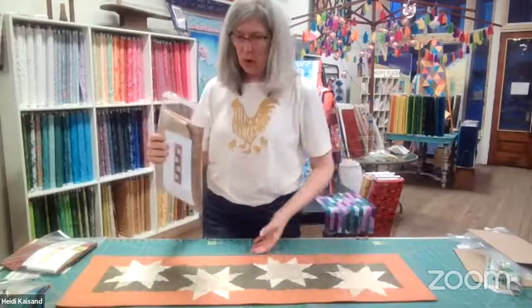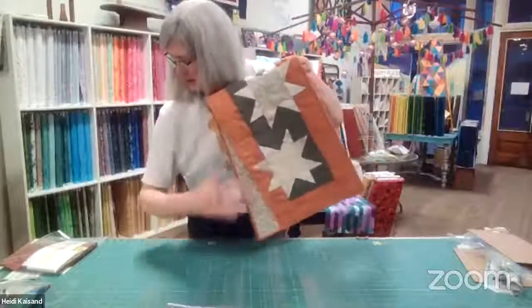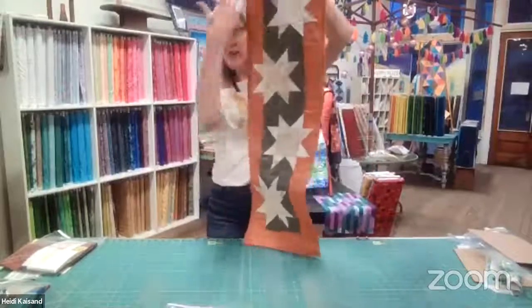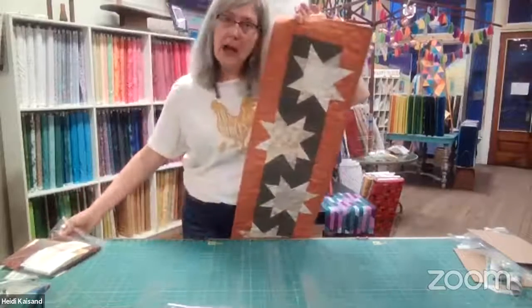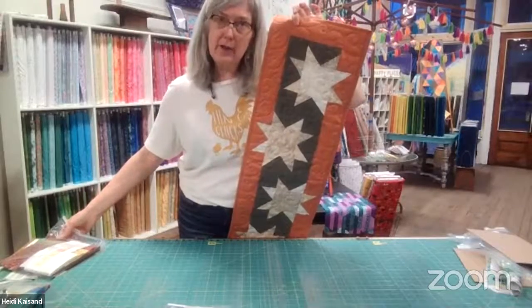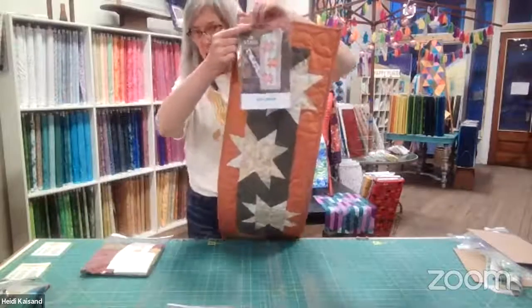Okay. So along those lines, now imagine this, still this kit, this pattern, because we are not Wonder Women and we can't get everything done. And because we do sleep. Oh, and here's the pattern. I had it underneath there.